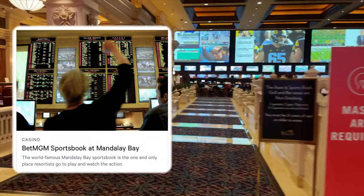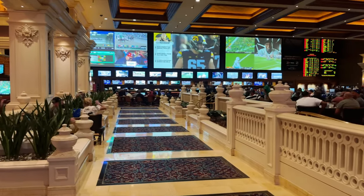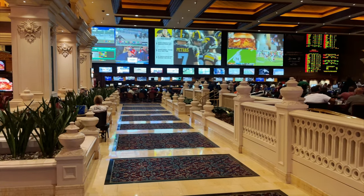See, the sportsbook is pretty spacious. There is a small grill inside there to the left, and then there's also this bar and lounge on the right here, where you can sit, have a drink, and catch the sports action.